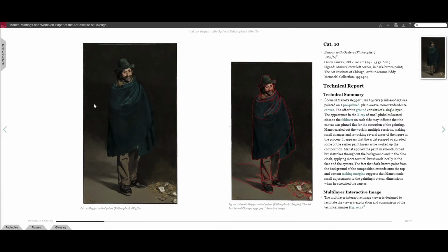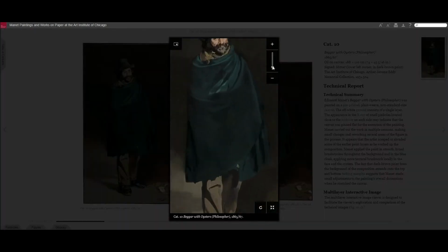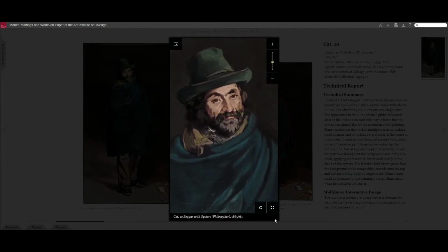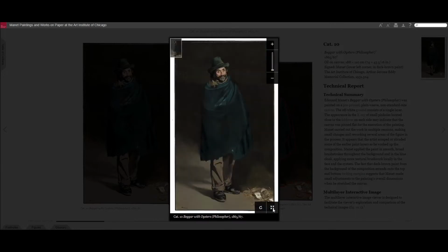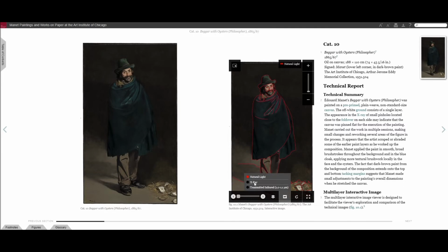One of the advantages of being able to present this information online is that we can include much more of the technical information than we ever could in a print catalog. So in the catalog, we have high-resolution images that you can zoom in to see incredible detail. And we also have an interactive overlay tool where we can layer the different technical images, X-rays, infrared images, images of the painting under ultraviolet light.